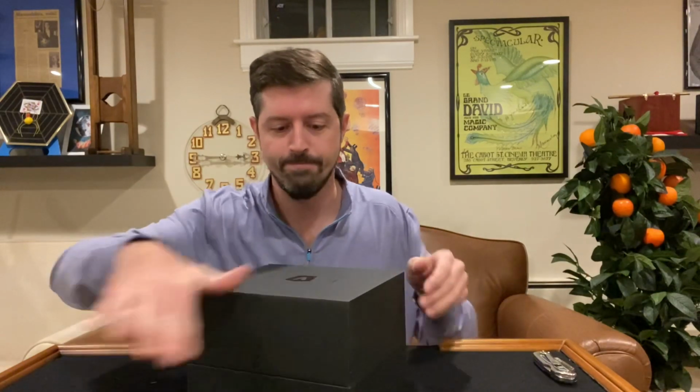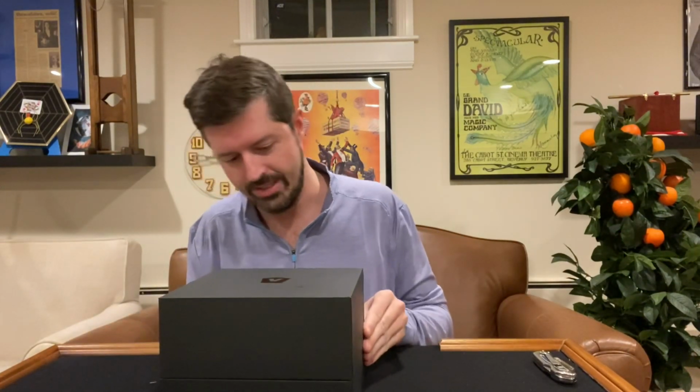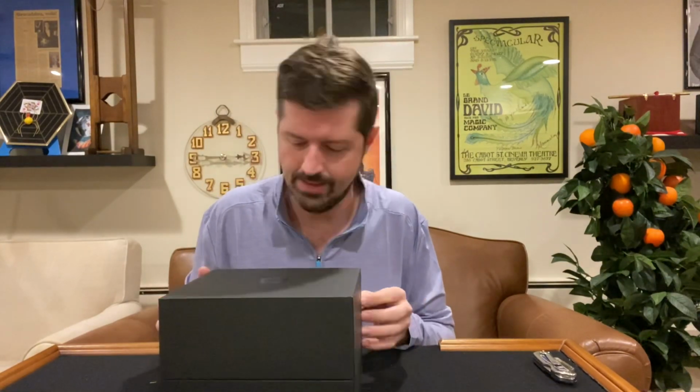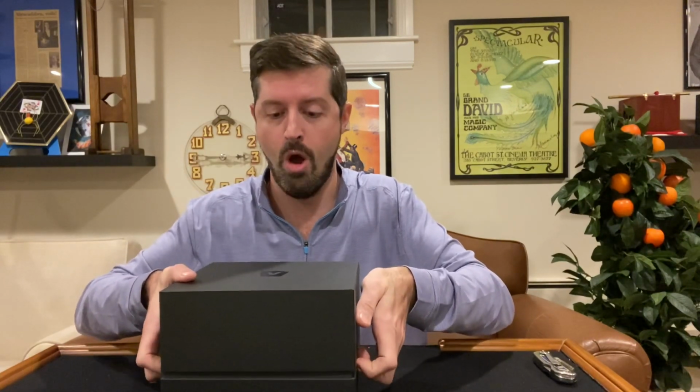So here you go, guys. Cardboard exterior box with the Aventi logo on it. Very nice, high quality exterior box. I'd compare it to definitely like a Rolex box, the outside shell. All right, let's get into it. This is all what we've all been waiting for, or at least what I've been waiting for a long time.